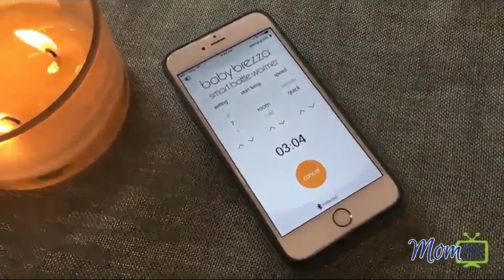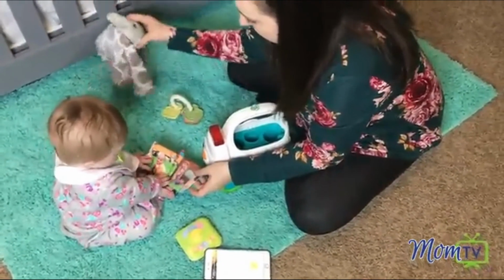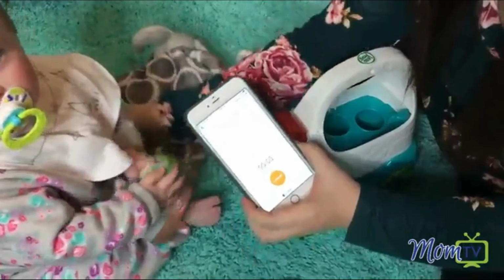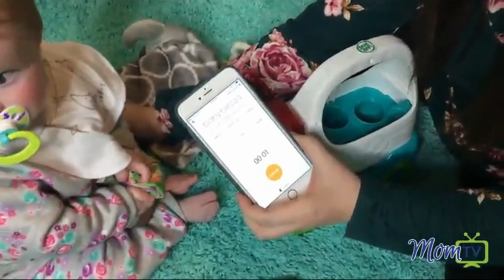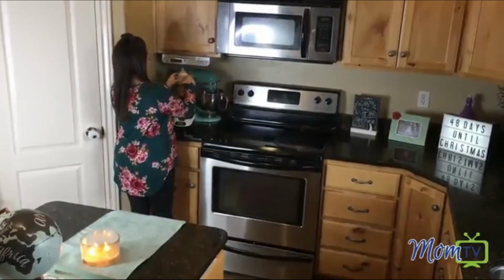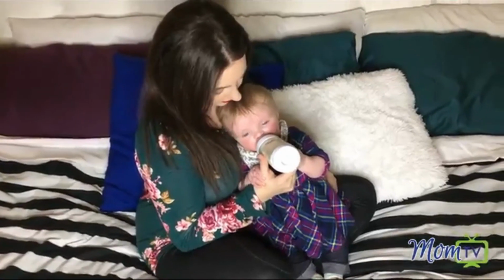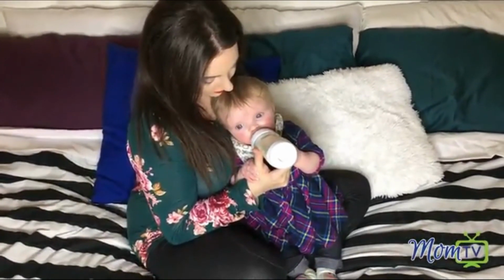While you wait, you can hang out with your baby and check the screen on your phone to let you know how much time is left, and when the bottle is ready for your baby, it'll sound an alarm. As soon as the bottle is ready for your baby, your phone will beep along with the machine. That's it, and now baby's bottle is ready for a feeding. You can use the bottles you already have, or you can get theirs.